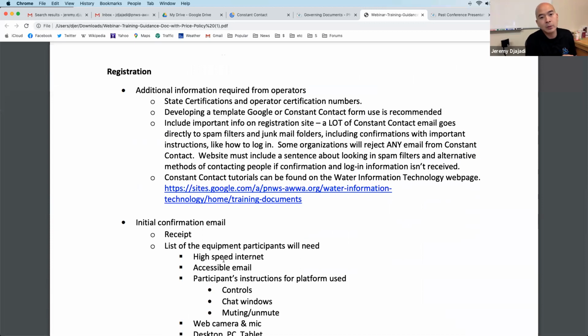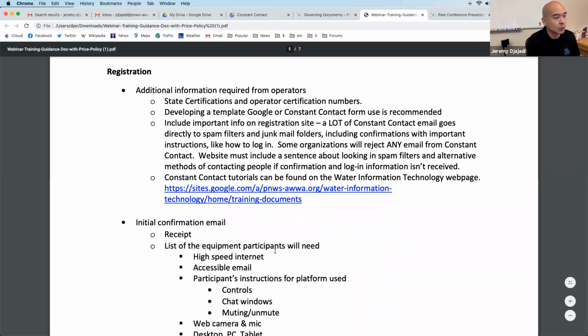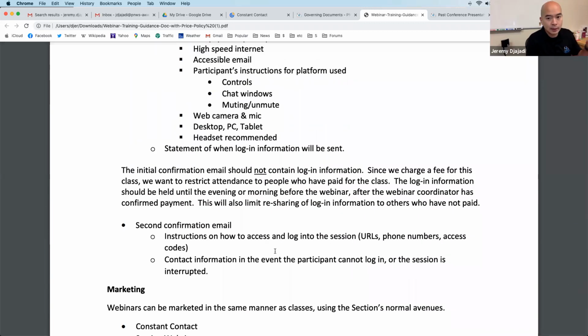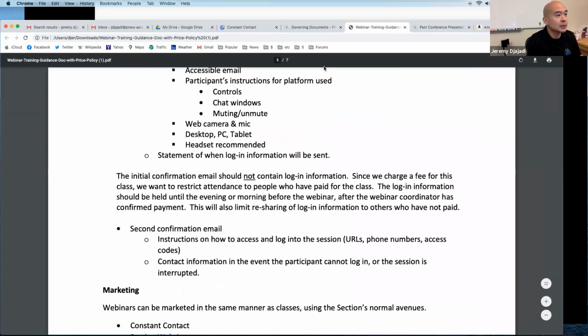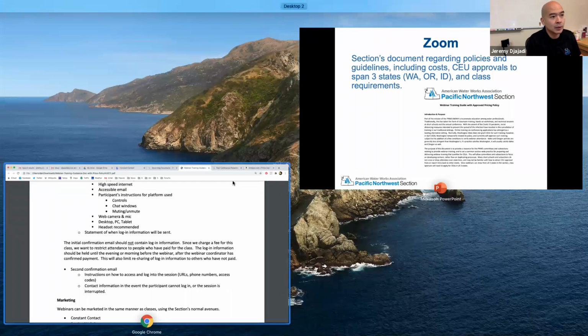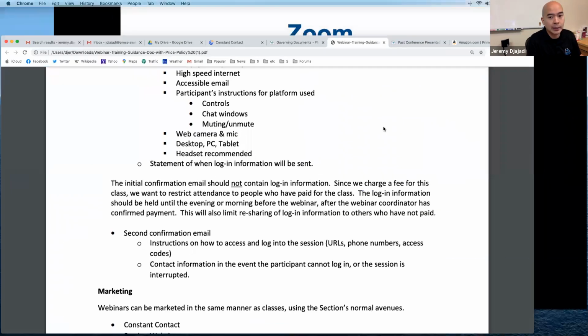For example, you would not want to have your Zoom link as part of your advertisement. You want to make sure that only those who registered will get the link for the registration and also the passcode if there is one. So these guidelines will give you every single detail that you need in order to have a successful training.